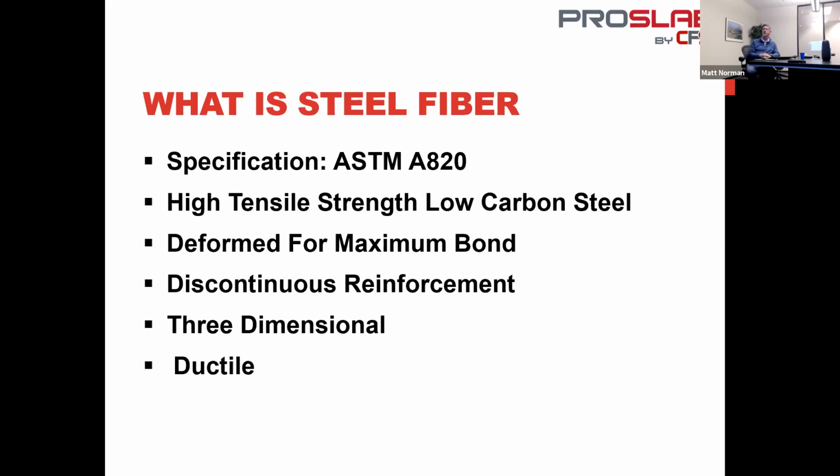Your reinforcement is in one plane and only in two directions. With steel fiber, you're three-dimensional. So your fibers are more efficiently located within the concrete. It imparts the properties of your fiber much better than regular reinforcement. So with steel fiber, it's a ductile product and it's providing ductility to a brittle matrix.